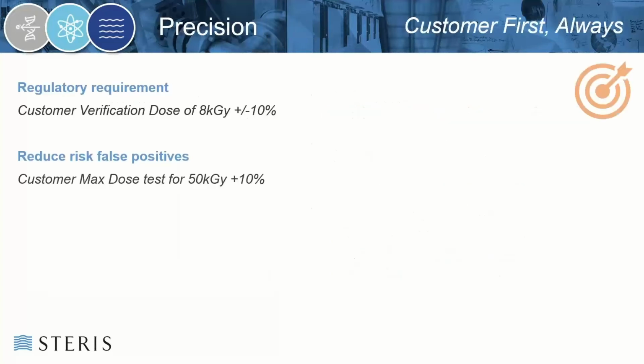So I suppose to look into a little bit more detail on those pillars, here's probably some examples or case studies, you could say, and there's lots more, but just a couple that I picked out on each one. So we'll start with precision. So why would you want precision? So start at the top.